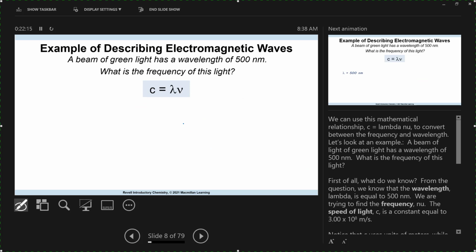So let's do a calculation. Green light. Remember the visible spectrum. Have a feel for the visible spectrum. It's about 700 nanometers wavelength on the red end, low energy. 400 nanometers on the violet end, short wavelength, higher energy. So 400 nanometers to 700 nanometers for visible. Green light's kind of toward the middle, 500 nanometers. What is the frequency of this light?